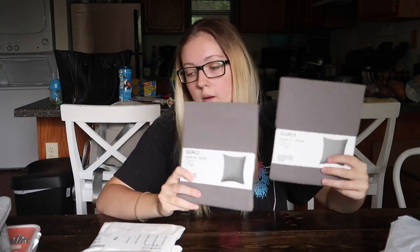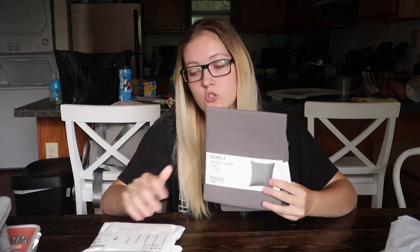The next few things are some pillowcases, and they had a whole freaking section of pillowcases. I just decided to get these two cream white ones, and these two gray ones, because we have four pillows. So these were, I think, $4 a piece, so $16 for four pillowcases. That's not bad at all, considering you usually can get a set of two, maybe even just one, at a home decor store for $16. So $16 for all four of these, and I already have two of the pillows. Not a bad deal at all.